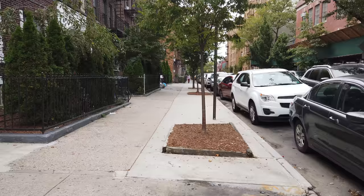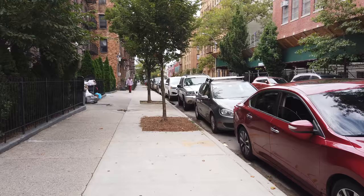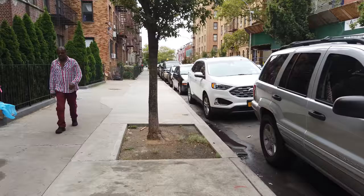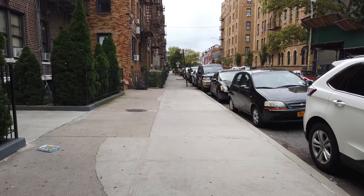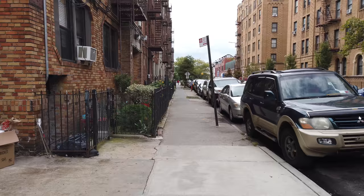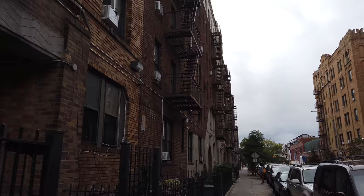Here's a new tree in the neighborhood. Good to know the city is still planting new trees. A lot of them got taken down after the tropical storm hit about 3 weeks ago. That was Tropical Storm Isaias. Here we see more of the apartment buildings that are more common around this part of Prospect Lefferts Gardens.